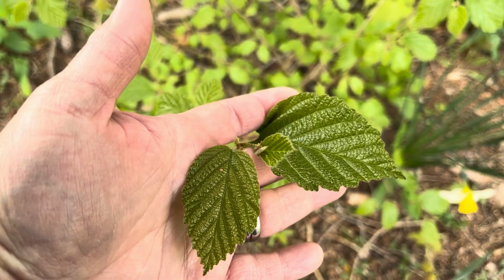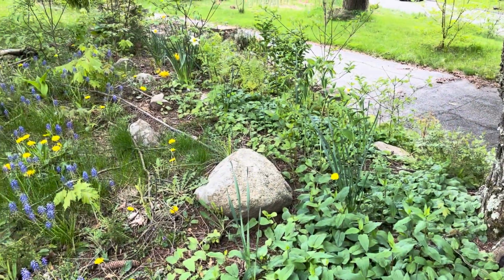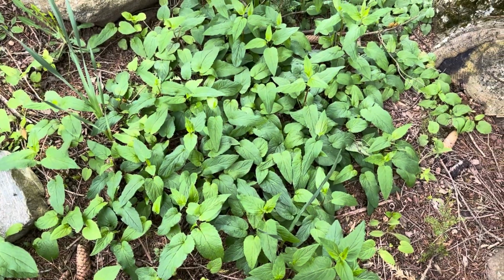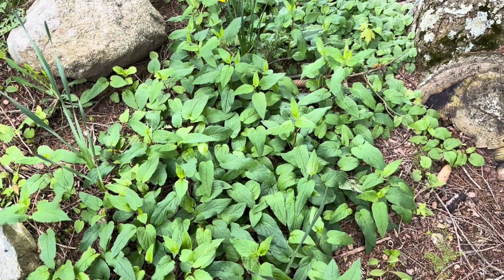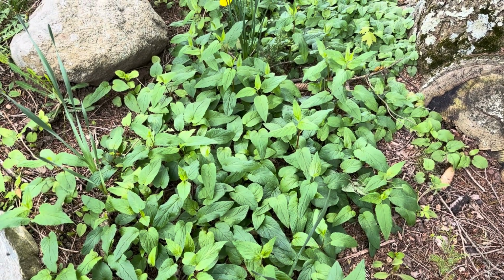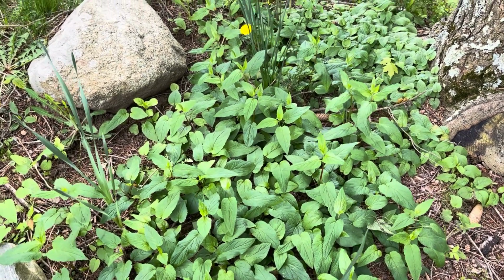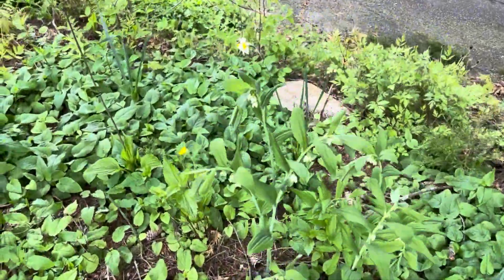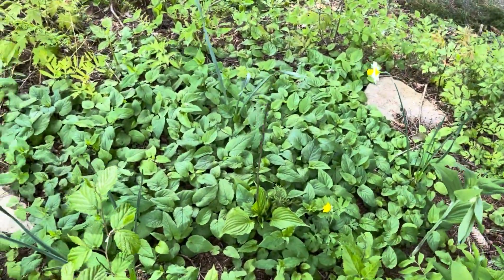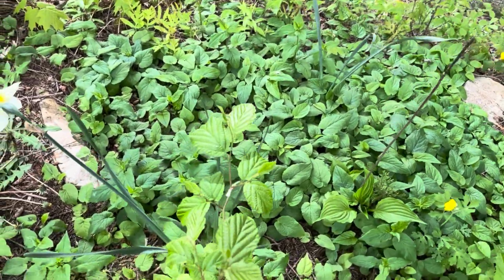Witch hazel. Got another witch hazel right over there. This carpet is creeping bellflower. I do not want it, but it does want to be here. It's everywhere. It's about time to come in for a harvest. Here's the other witch hazel.